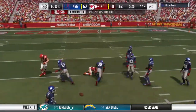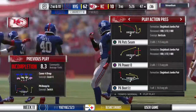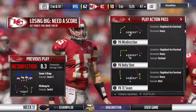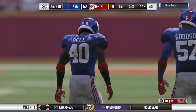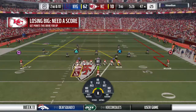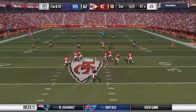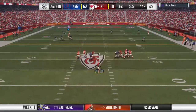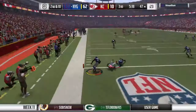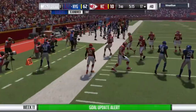Toward the center of the field, but it's incomplete. He was looking again for Kelsey there on that play, and now it's second down. Second down here after the incomplete pass. Off the play fake, he'll look to throw. Backing up. He'll rifle this one deep right side. And his pass is intercepted for the 4th time today. A great read, and it's picked off.